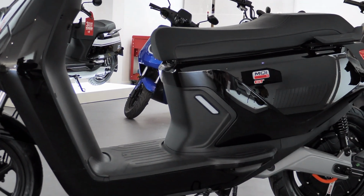So today we're going to have a look at our MQi GT model. We're super excited to give you the lowdown on this one. It's our latest model and it's just landed. So maybe you're on the fence about electric, or maybe you're thinking about getting rid of your car. It's costing you too much money, you're not using it enough, or maybe you're just done with ridiculous parking charges. Hopefully today we've got a solution for you. So let's have a look at the bike.